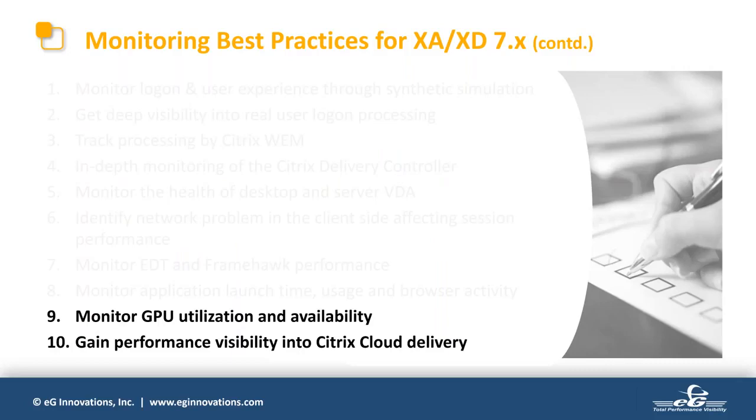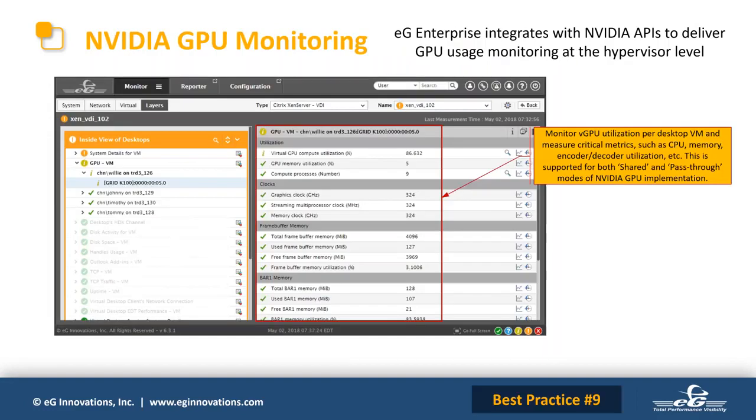Obviously, when you have GPUs enabled, you need to understand GPU utilization per desktop VM, and measure all the critical metrics that are important, like frame buffer memory, and you should be able to consolidate all this and see what kind of impact GPU usage from a system, from a VM, or from an application is having on the overall GPU. So in-depth GPU level metrics. So measure vGPU. So here's an example of vGPU usage per process running in a desktop. So you can see which process is consuming a lot of graphics.